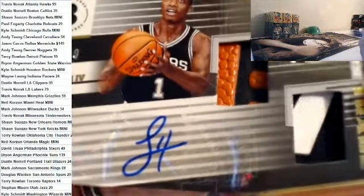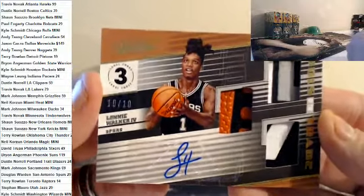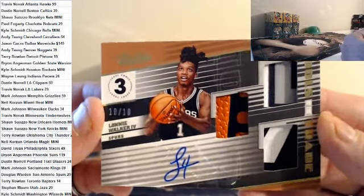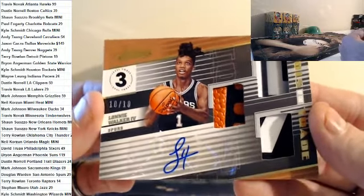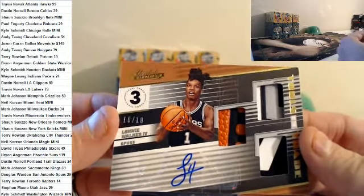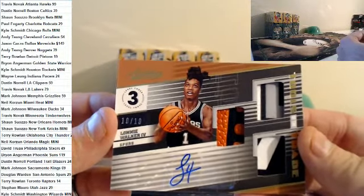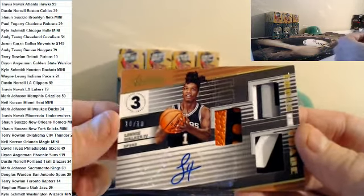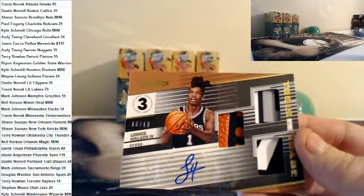Man, Jesus. For the Spurs again. Numbered to a dime. 10 of 10. Good old-fashioned eBay 1 of 1. Lonnie Walker the fourth. Wow. Number to a quarter and number to 10. That's sick. Sick card.